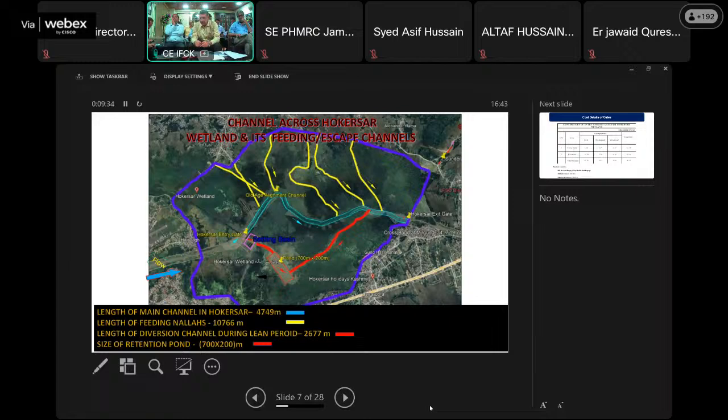This slide shows the channels across Hokersar wetland and its feeding escape channels. The slide provides an aerial view of Hokersar wetland, showcasing the crucial water management structures via Google Map. Main channel in Hokersar highlighted in light sky blue. The main channel of 30-meter width extends 4,749 meters across the wetland. During flood events, this channel is designed to allow water to flow freely, thereby aiding in flood mitigation by channeling excess water efficiently. Then we have other feeding nalas, presented in yellow color.